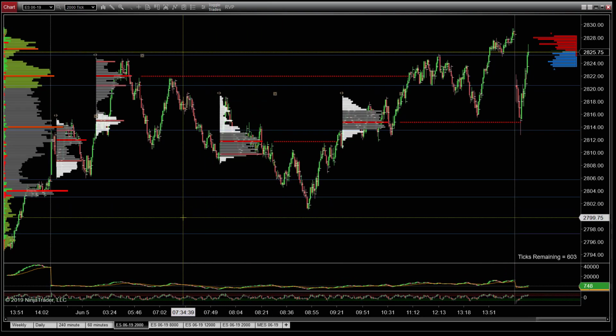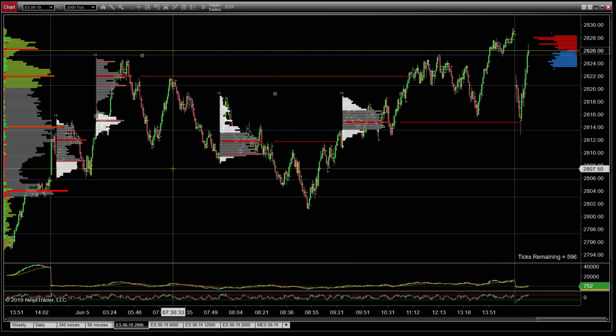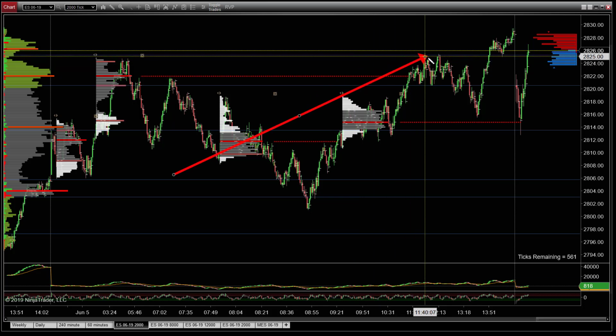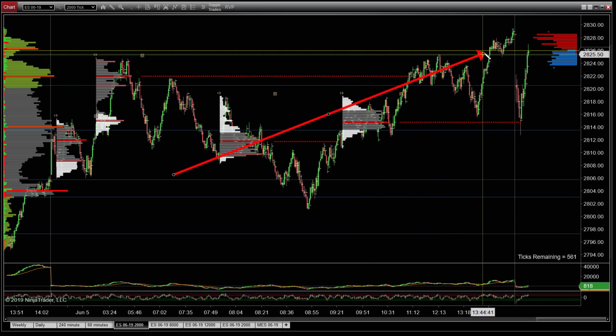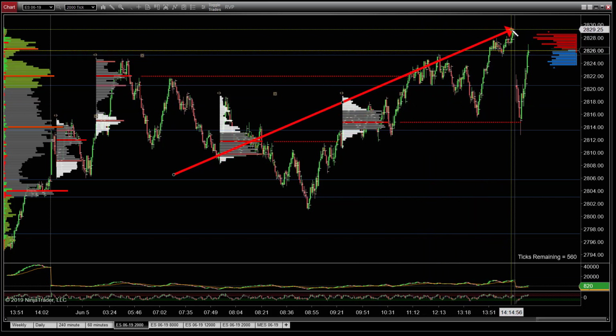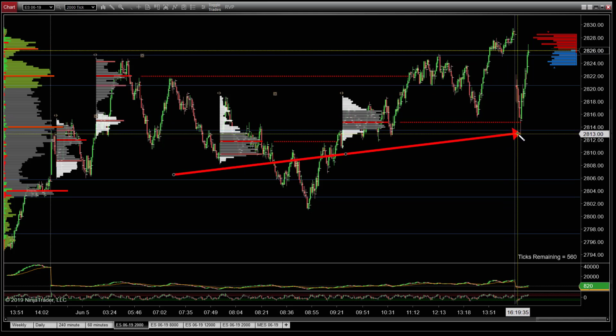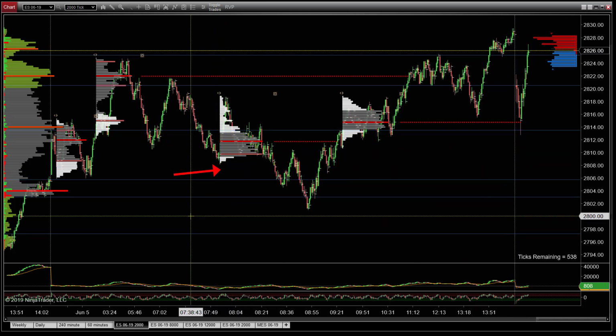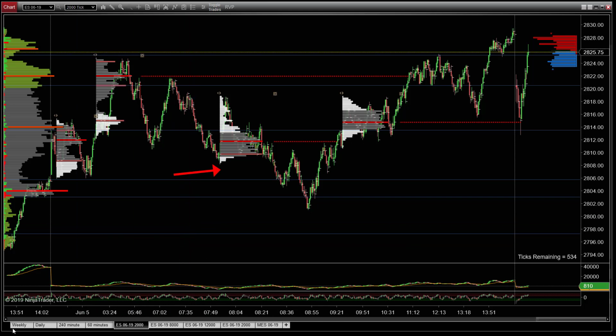which was right, if I can draw an arrow, which was right here. They made a second attempt right here, and then they finally got it at the end of the day. And then when the market reopened, it fell off real quick. But let's run through the charts real quick.